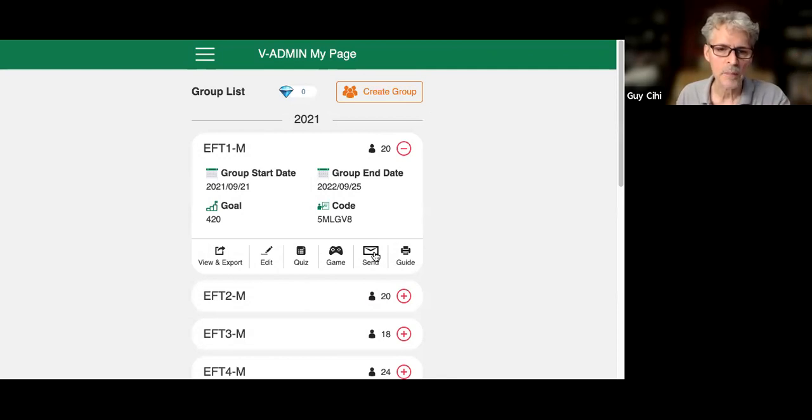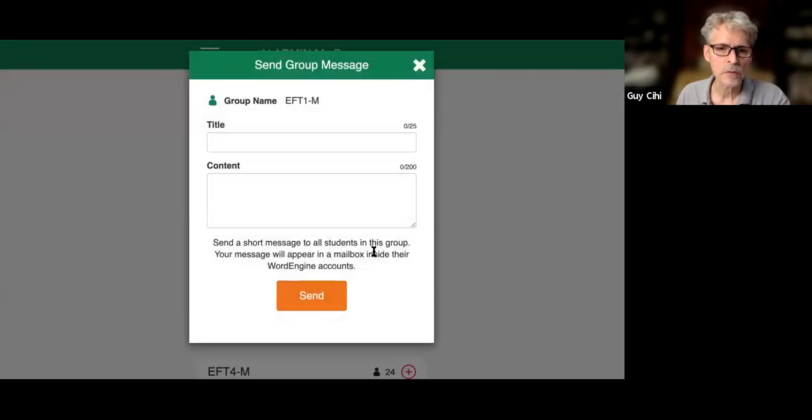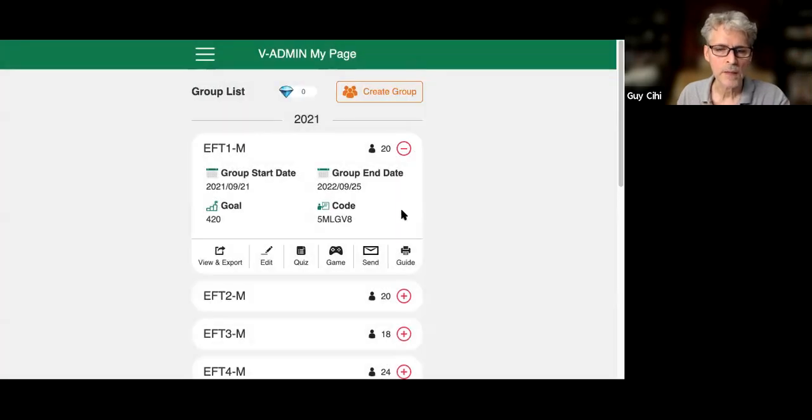Here's how I would send a message to the players in this group. So everybody in that group would get a short message from me. There's a game you can play in the classroom, although with COVID and home study, it wasn't built for that. It was built for everybody to be in the same room and play.